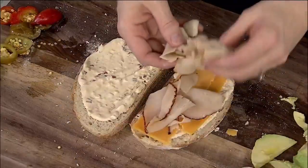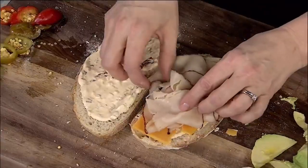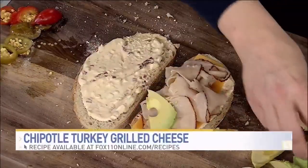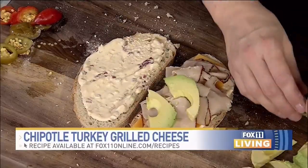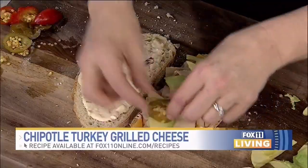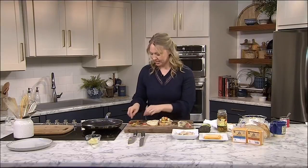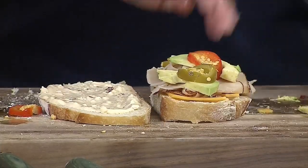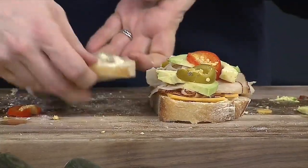I got a pan heating up over here, but also if you have a little panini machine, these are delicious paninis. Let's get a little avocado on there. And then don't forget our beautiful peppers. Add that brightness, add that kind of brininess. So good. And then just griddle it. It's a grilled cheese. Just griddle it.